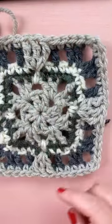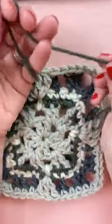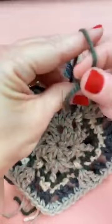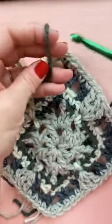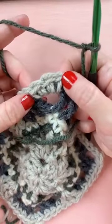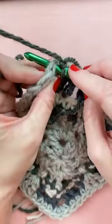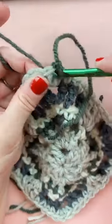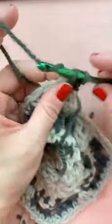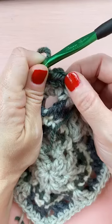Okay, so let's go with the dark green again, because I'm trying to keep it light, dark, light, dark. So round 7 says join the 3rd color with a single crochet in any center corner stitch. We've done that a few times now, so that should be pretty familiar. Center corner, so let's make sure this is a single crochet, this is a single crochet, and this is the center one. So we're just going to work a single crochet into there. And then 2 single crochets again in the same space. Remember, the same space to make that corner. So we have 3 single crochets all in that same center corner.